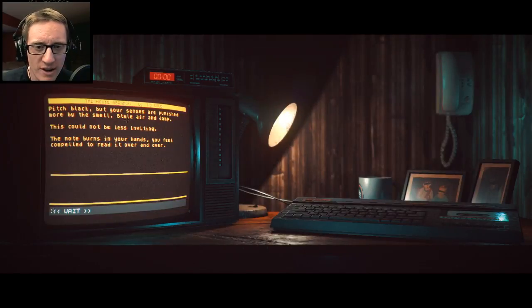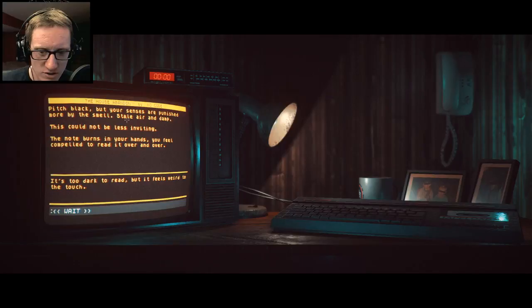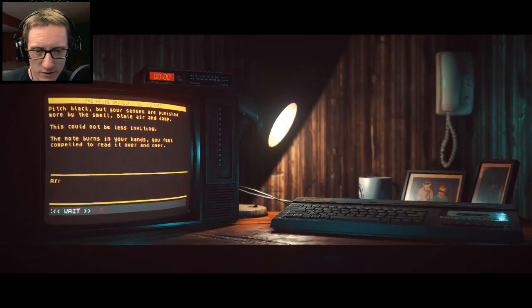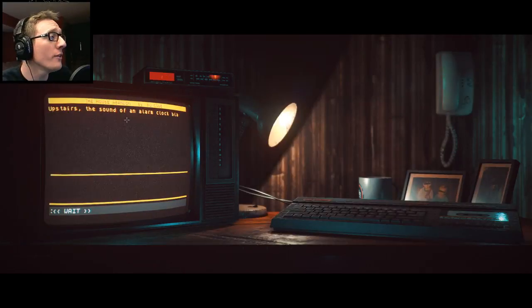The note burns in your hands. You feel compelled to read it over and over. Read note. It's too dark to read, but it feels weird to the touch. Alright, I need the light on, obviously, first. Turn on light. Afraid of what you might see, you flick the light switch. The lights flicker on and off. The walls are falling apart after years of neglect, or worse. There are stains and trails all over.